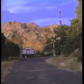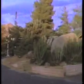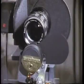60 miles east of Los Angeles, beneath the craggy chaparral hills of Riverside, California, lies a place where the natural world assumes a wondrous new appearance. It is a place where robot cameras conduct their work through day and night to capture realms of nature hidden from normal view.